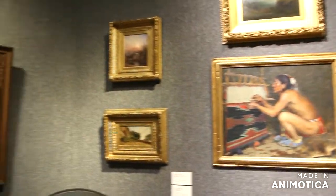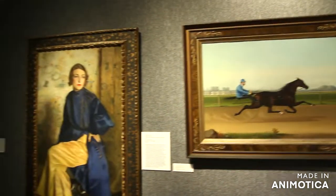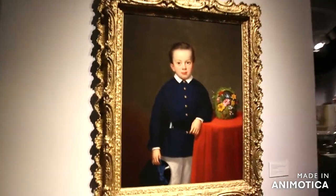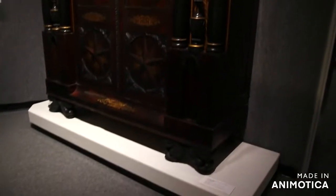Now you got the facial recognition popping up. Yeah. I have facial recognition because of the paintings. The paintings will do it. See, it's popping up right there. Y'all can't see it, but I can.